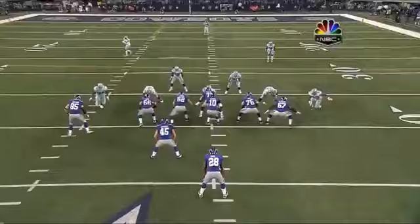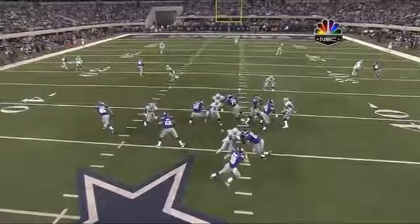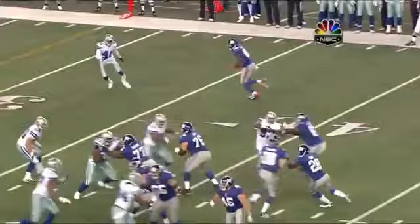On the outside, but Eli Manning's the one that really sets it up, gets pressure from the inside, and now Terrence Newman is expecting Eli to be throwing from the pocket. It is the angle of this throw as much as anything that really beats Terrence Newman.